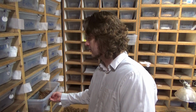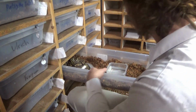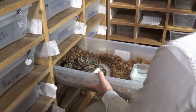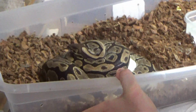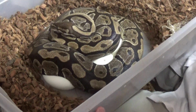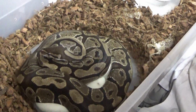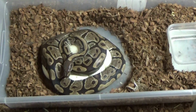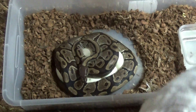So this is Molly. She's a normal, big, beautiful snake. On a nice pile of eggs. Everything I can see looks fertile, which is great. Wow, that's a big pile of eggs. Good girl, Molly. Yeah, so I'm gonna set it down over here. She was super sweet last time, so I'm not envisioning a huge problem.